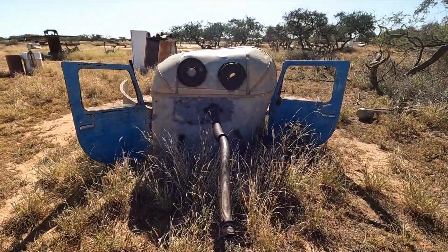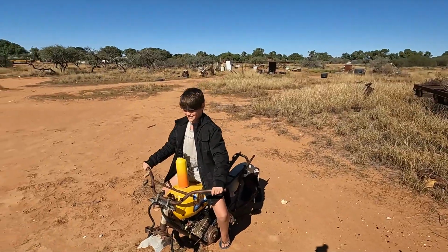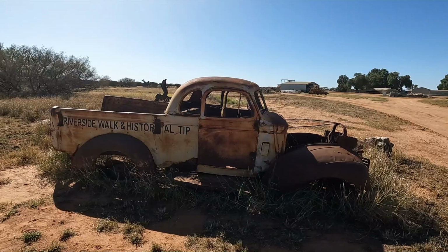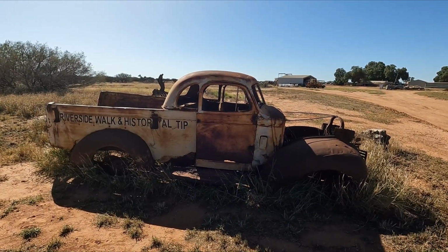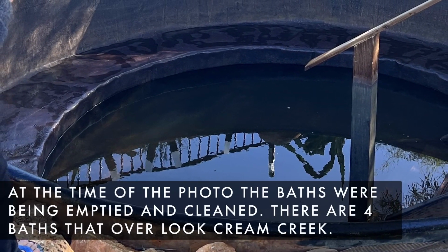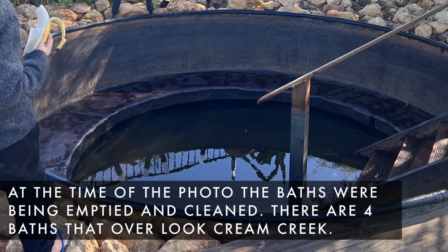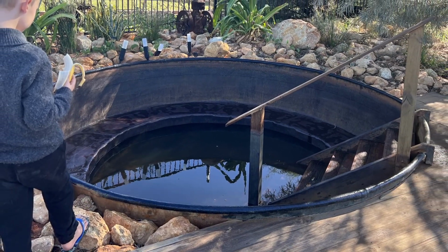Also, as you can see here, they've had some fun with their rubbish along the way. One thing I forgot to record, these guys have some of the biggest and best artesian bore baths you're ever going to experience. And it's another great little reason why you stop into this station and kick back and relax.